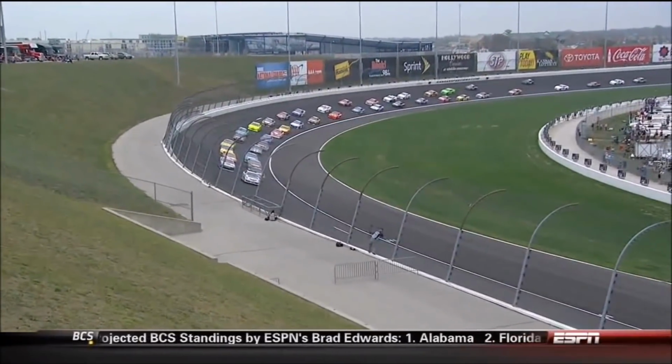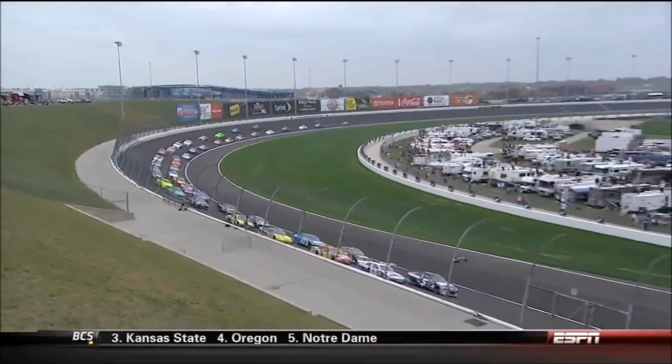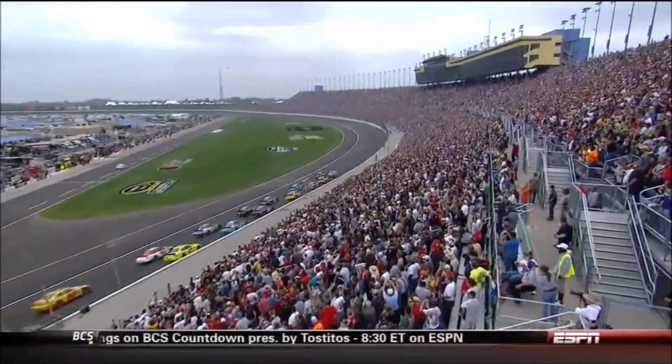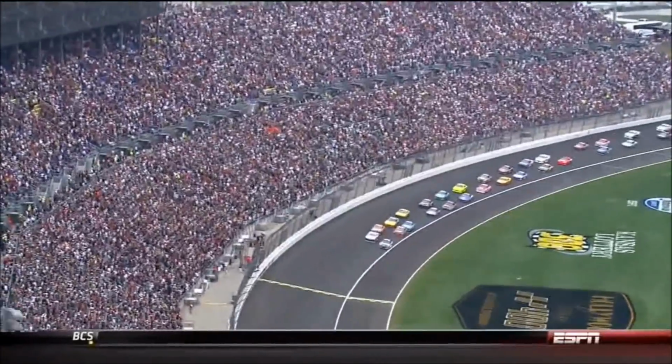267 laps on this mile-and-a-half track make up the 400 miles. The championship leader is deep in the pack. His primary rivals for the title are up front for the start. And we are ready to go racing before a huge crowd at Kansas.